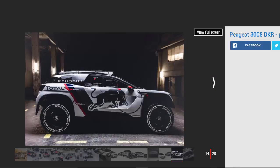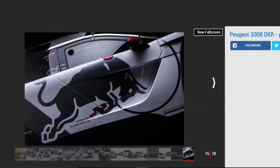For 2017, the event twists through Argentina, Bolivia, and Paraguay. Peugeot is eyeing its 6th Dakar win, and the 3008 DKR is a good bet for glory.